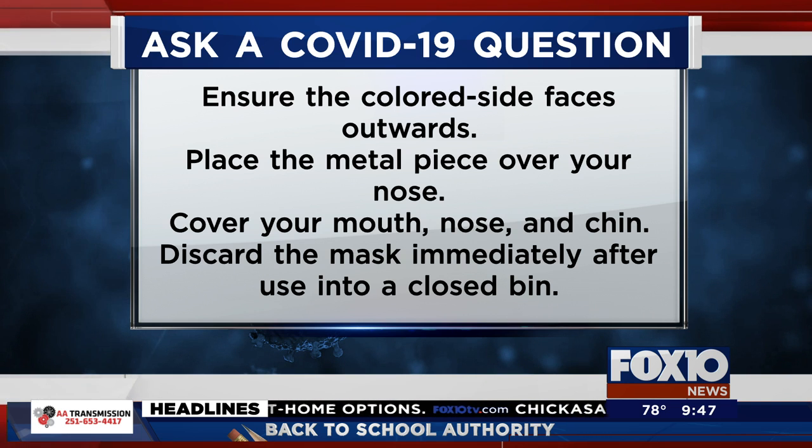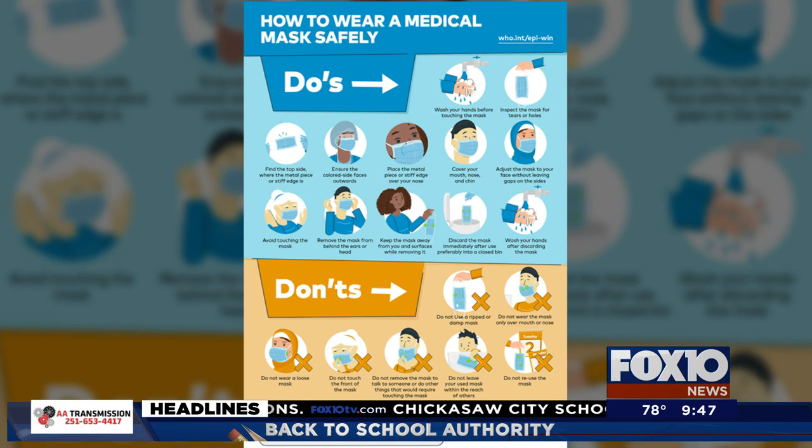So see, the blue side of that mask is waterproof, keeping droplets from other people from penetrating your mask. The white side is absorbent, so if you cough, the droplets are trapped in your mask. And when it comes to throwing it away, immediately do so after use. Put it in the trash can. And a reminder, practicing good hygiene prevents the spread of any germs, COVID included.